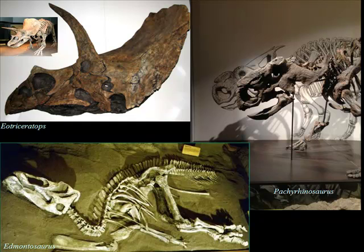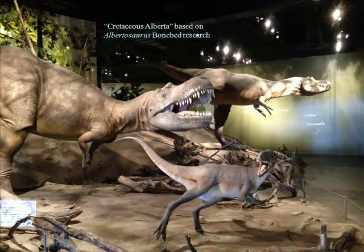Eotriceratops, a relatively primitive form of the Triceratops clade, one that we found in the Horseshoe Canyon Formation, and predates Triceratops by close to 1 million years. Pachyrhinosaurus, this ceratopsian dinosaur that has large wart-like growth on its nose instead of the big horns. Very, very famous here in the lower beds around Drumheller. And of course, Edmontosaurus, a duck-billed dinosaur, one of the larger dinosaurs in the world.